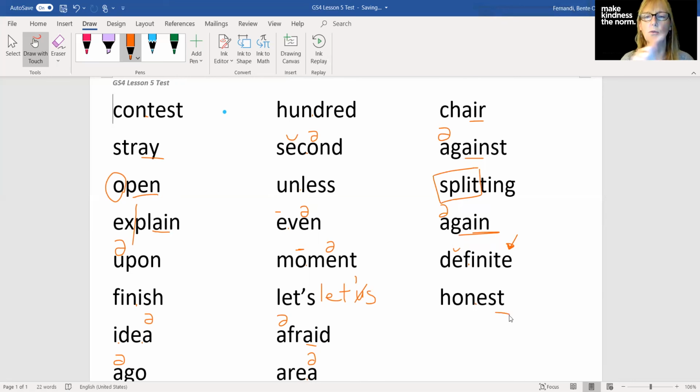Make sure to put a cross through a word that you misspelled, correctly write it, and then take it and turn it in to Seesaw to your teachers.